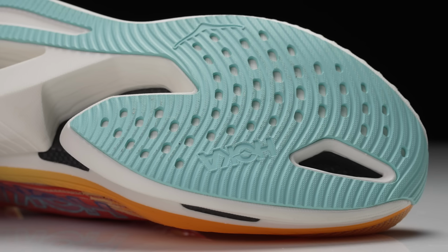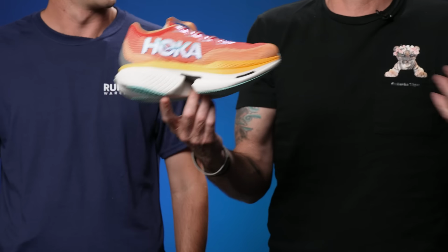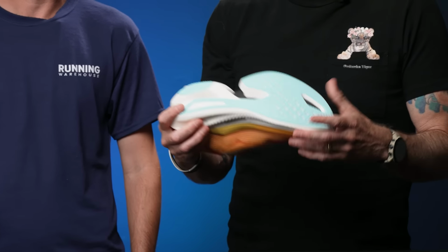It's hard to describe until you've worn it. I don't know, I love it. I love everything about it. This is the one that when we're not having to put miles on a shoe for a review, I go back to this guy. It's so much fun to run in. The rocker.